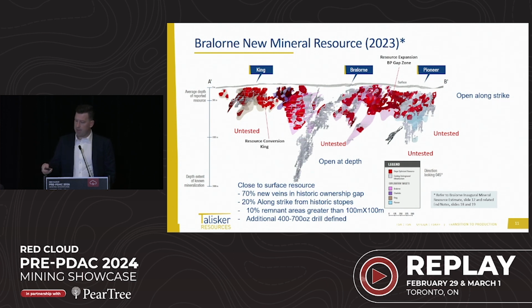You'll see some of the shades around the resource. We have drill holes in that. We just didn't have close enough drill spacing to bring it into compliance. So when we decide to go back and expand on the resource, we can build that up to 2.5 million ounces pretty quickly.